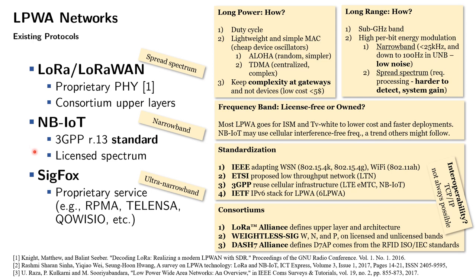NB-IoT can work on licensed spectrum, and this is another important difference. For the cellular service provider, the spectrum is already there, right? If you're a telecom provider in any country, your bandwidth is already with you, and NB-IoT slightly favors the utilization of licensed spectrum because this is what cellular service providers already have. This is the difference with LoRa, which is standardized for ISM bands. This is an unlicensed band where everyone can transmit. These are bands like Wi-Fi bands; Wi-Fi is an example of an unlicensed band.